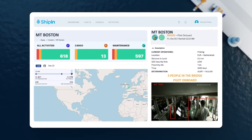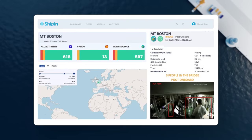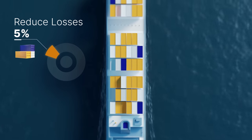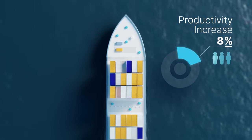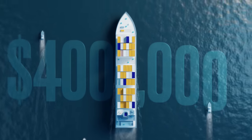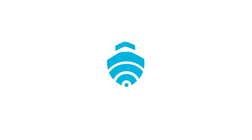And ShipIn's robust reporting tracks performance in real time, so you can improve the ROI of your entire fleet. The result? ShipIn prevents 40% of losses, boosts productivity by almost 10%, and saves the average vessel about $500,000 a year. This is the bridge to your bridge.